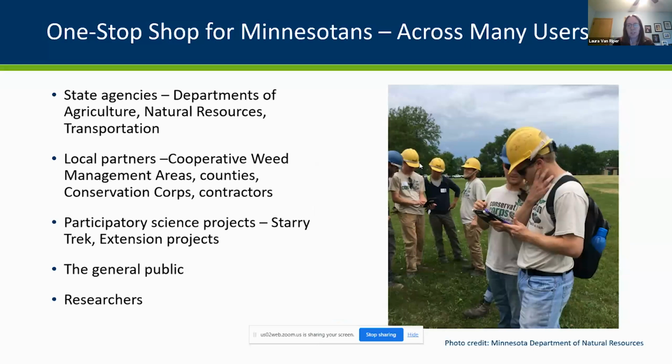So we have a lot of different users in the state, both people putting data in and using the data. State agencies, our Department of Agriculture, Department of Natural Resources, and Department of Transportation have all committed to sharing data into EDDMapS, and so our data is widely available. We have a lot of local partners, so groups like cooperative weed management areas. We have counties that have aquatic invasive species programs, county agricultural inspectors, lots of great county data. We have Conservation Corps, which is hired to do a lot of work in the state, as well as independent contractors. So all different local partners putting information in.